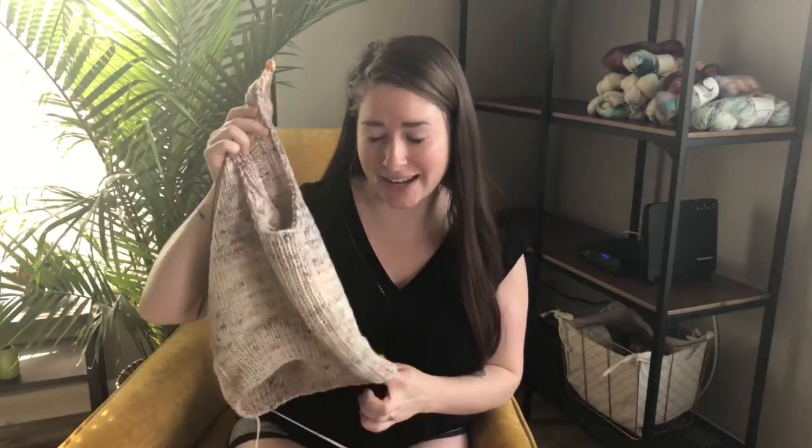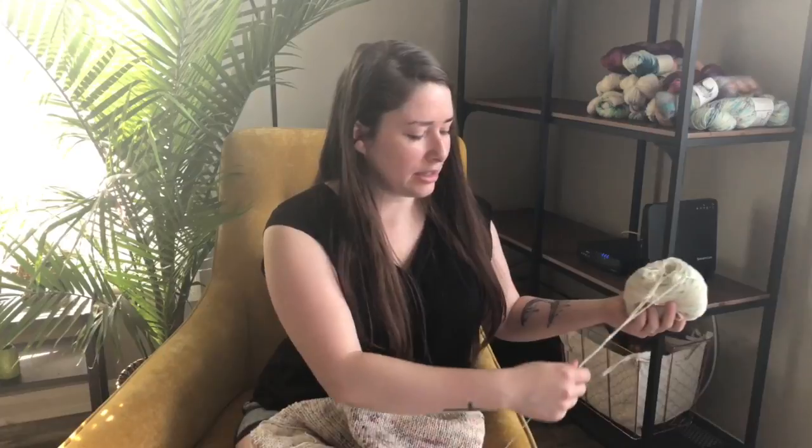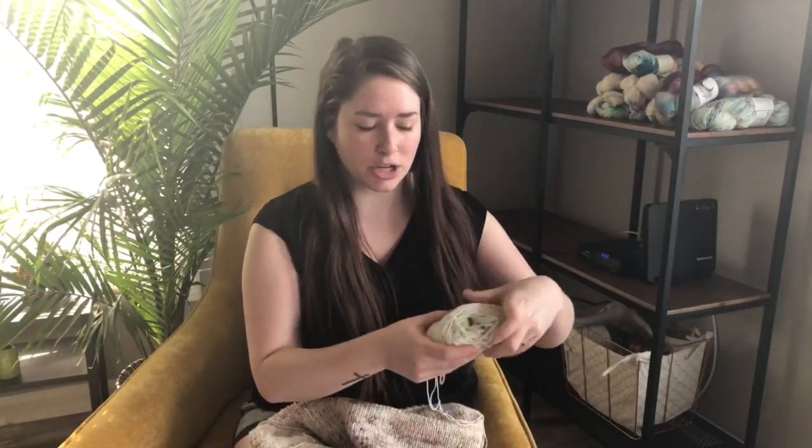It's also faded, so I'm going to show you the yarns that I used for my fade. So the pattern, I think, calls for 3 DK weight yarns and 1 fingering weight yarn. The fingering weight yarn you hold through the entire pattern, and then you just switch the DK weight yarns to create your fade. So I'm going to start with the fingering weight yarn that I'm using for this project.